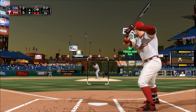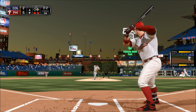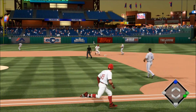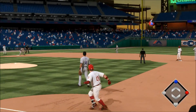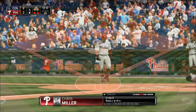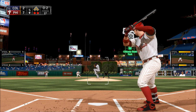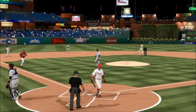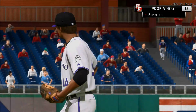Chris Miller. Once again a 3-2. Now a hard liner toward short, and that'll get down for a base hit. Throw comes in quickly from left, so Chris Miller will stand in. An afterthought, like an emergency hack. Got him. So the damage winds up not being as bad as it could have been as they'll strand the bases loaded. The side.